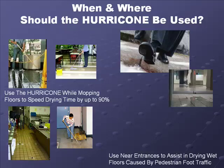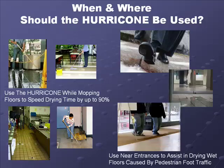The HURRICONE should be used near entrances during wet weather to assist in drying wet floors caused by pedestrian foot traffic. Most establishments use removable carpets or matting in these areas, but these items quickly get saturated and act as a stamp pad for pedestrian shoes. The transition area from the entryway mat to a hard floor is a common slip and fall location.